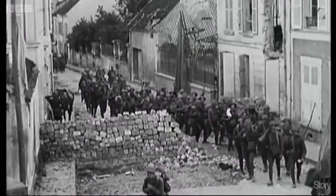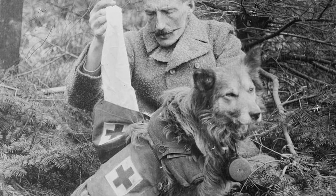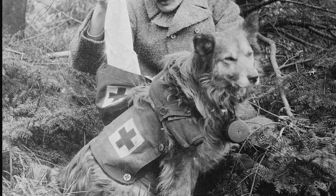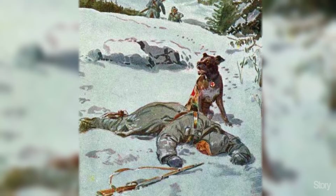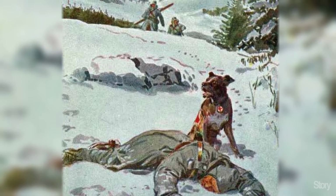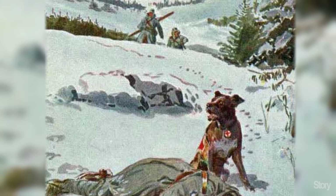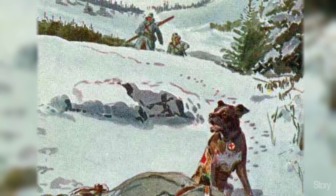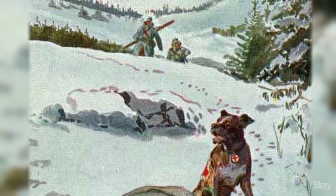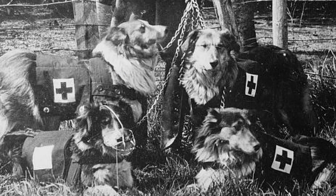As the war continued, many units gave their mercy dogs additional knapsacks filled with basic medical supplies to assist soldiers in tending to their own wounds while waiting for help. Unfortunately, not all soldiers survived, but thanks to mercy dogs, many did not die alone. When a dog discovered a soldier on the verge of death, they would lie beside them, laying their heads against the men until they passed away. Once the soldier had died, the dog would return to duty, seeking out the next soldier in need.